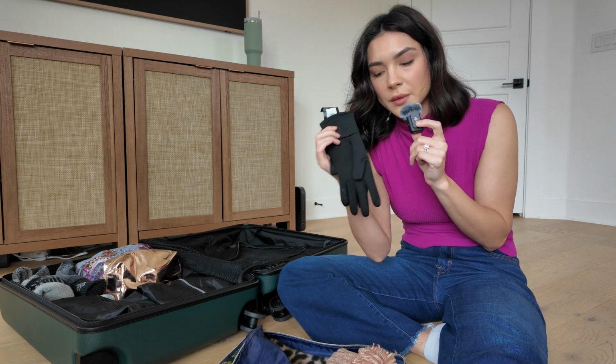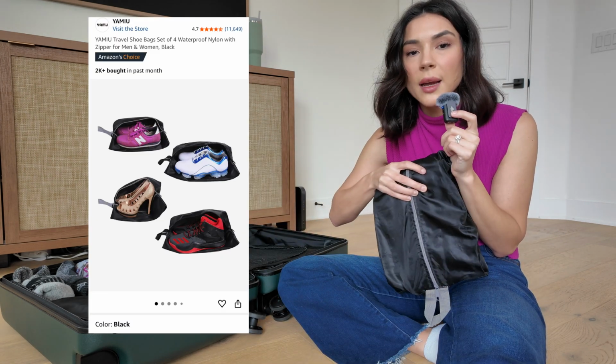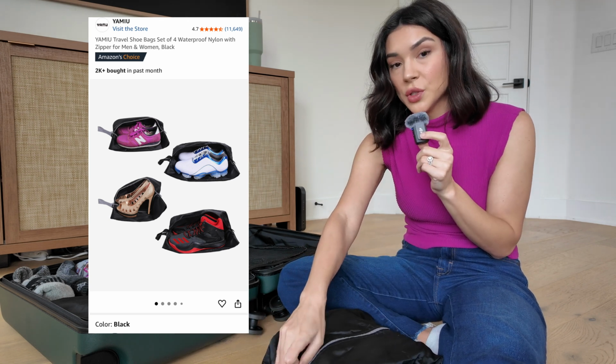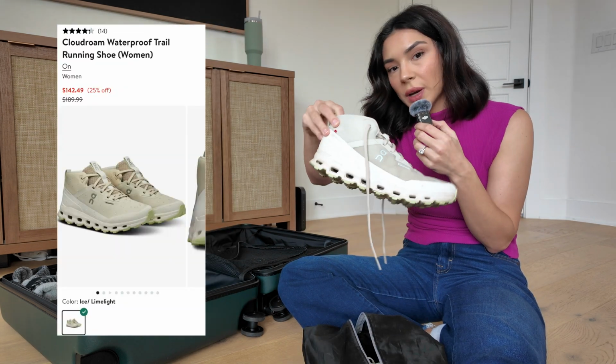I've got some gloves here, a beanie, and a nice scarf. Next, I have shoes, and I like to pack my shoes in little baggies so that they don't get dirt all over the rest of my stuff. I am trying to only bring 3 pairs of shoes. So one pair I will be wearing at the airport. The next pair of shoes that I'm bringing is this waterproof hiking boot.